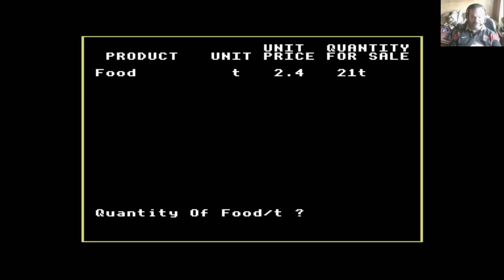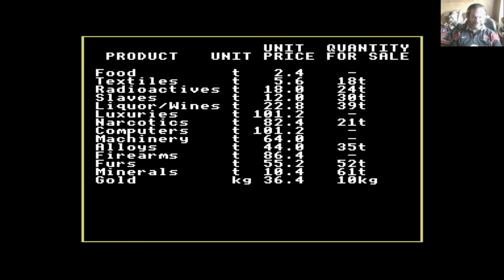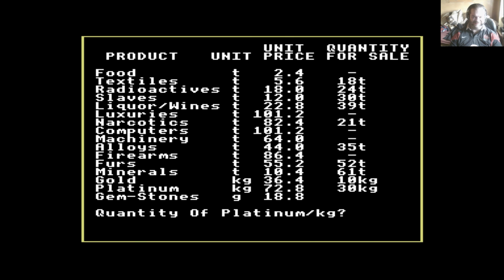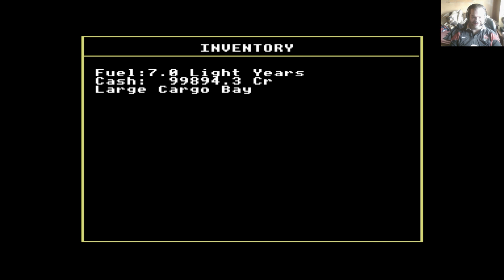So we'll sell our food for a loss and our textiles also for a loss. Oh bollocks, I thought that was to sell it. I want to buy it. I think I've just bought stuff. Food 21, right, yes, sell those. Oh yes, that's right. I left all my cargo behind when I used the escape capsule.